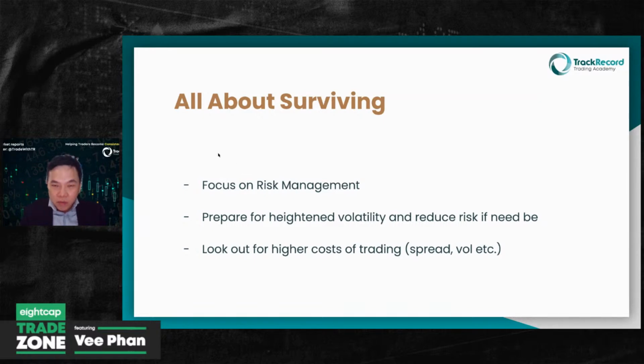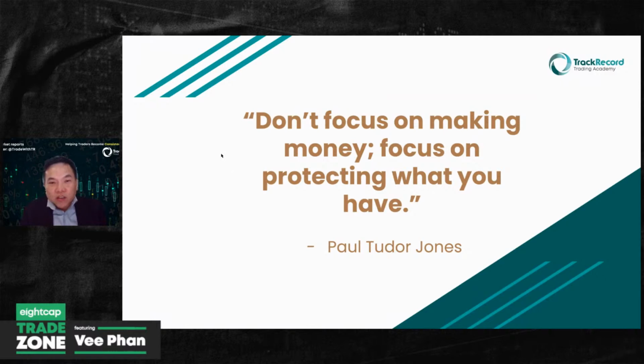So it is always important to have that at the back of your mind, and remind yourself that this is a journey for the long haul. It's not about trying to make it all in one go, because if you do, most likely you will lose it all in one go. And as Paul Tudor Jones, one of the most successful hedge fund managers of our time, said, don't focus on making money, focus on protecting what you have, and eventually that will lead you to trading success.